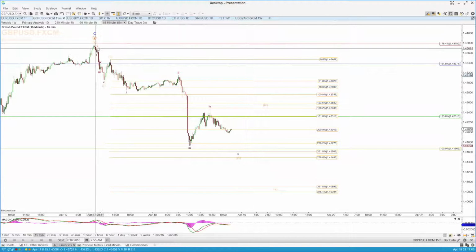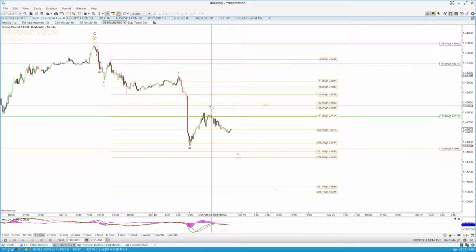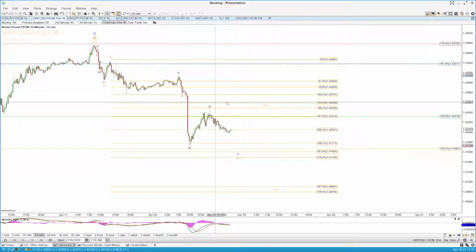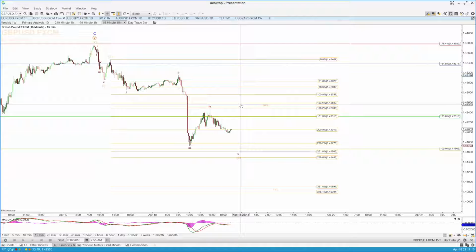And again, we got short using our day trading levels yesterday, right up at the top on this thing. So make sure you've got some off now. I would bring the stop down to 1.42589 here, this 123.6, just above where we are, in case we're going to get an A, B, C for a slightly higher 4.